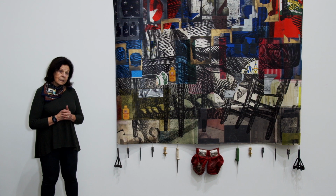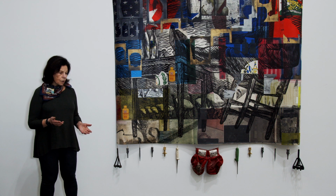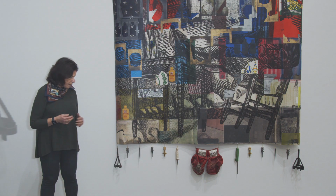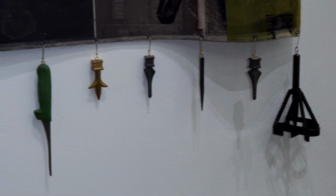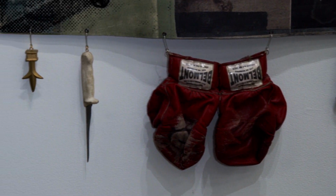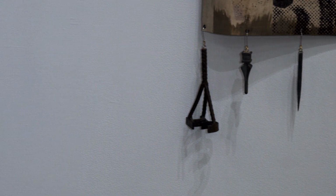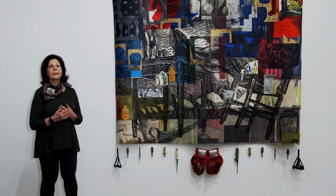And then he goes into his community and finds things simply lying on the street. So the objects that he has dangling, the boxing gloves, the different ornaments, the knives, they're all things that are being used in his community that represent what's going on around him. Those things that people are using to defend themselves, to try to build a future, maybe as a boxer, maybe as a fighter, to try to build something that's different, that's better.